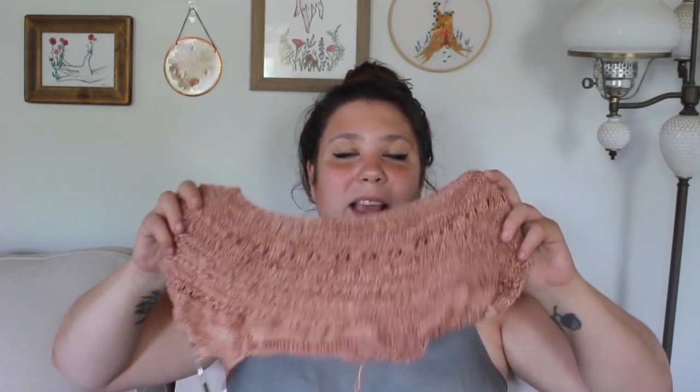I am knitting this out of Sweet Sparrow yarns in the Hummingbird base, which is 50% superwash merino and 50% silk fingering weight, in the rose gold colorway.